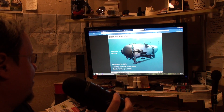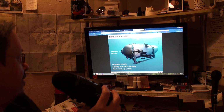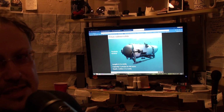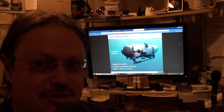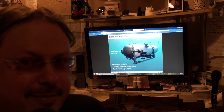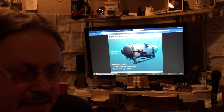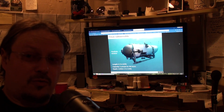Now here's the scary part. The depth that the submarine goes down to, 13,123 feet. This thing is called the Titan Submersible. 13,000 feet below the surface of the ocean. It's unthinkable that you could go down this far. Okay? I'm going to tell you, I studied submarines that were operated during World War II, right?